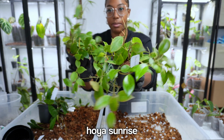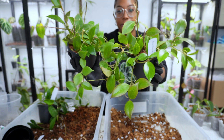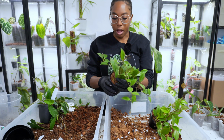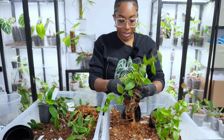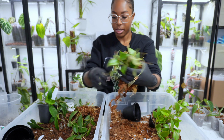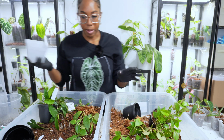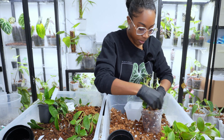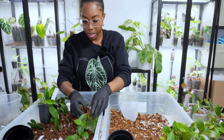Then we have these Hoya Sunrise. As you can see, they are both really bushy. I'm pretty sure there's like 2 or 3 in here, so I'm going to check them out first before I decide what I want to do. I think I'm probably going to separate a couple of them. A lot of the Hoyas in the shipment are actually really full with a lot of plants, so there's close to maybe 5 or 6 plants in this one. So I'm just going to keep this one like this and then have another bundle of it over here. Still keep the length on it, but just make it into 2. Still nice and bushy, and this one has 3 in there, so I think that's still really good.